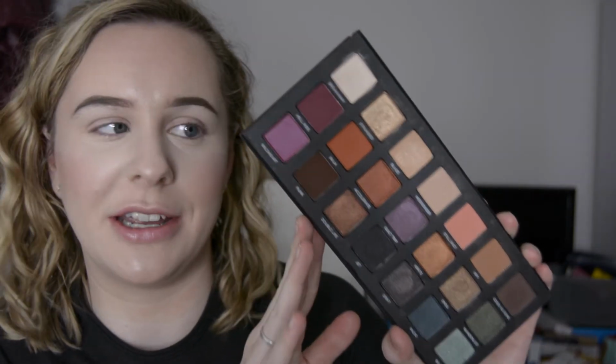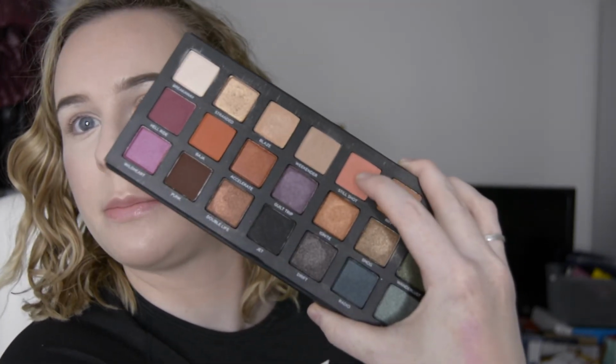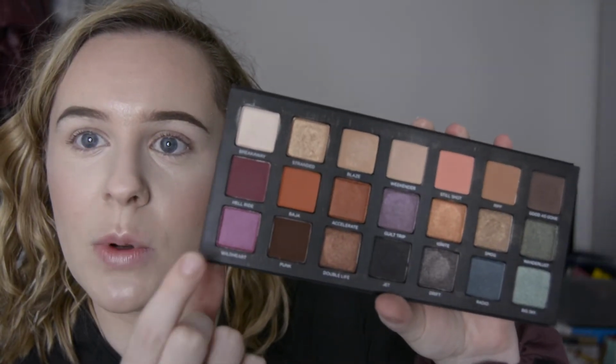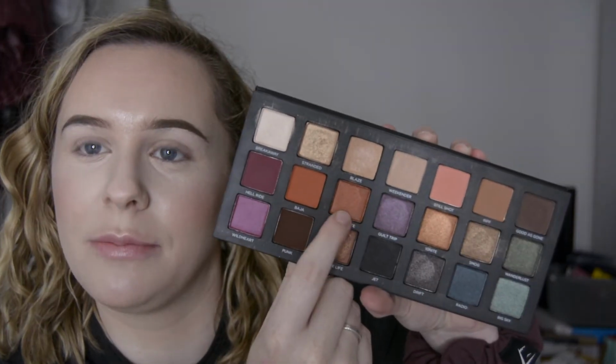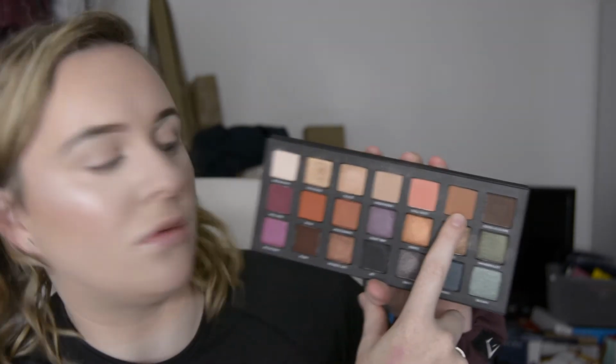So next up comes the hard part of making an eye look out of this palette. There's 21 shades on here, and I'm going to ask Siri to choose a couple, and we'll see how we get on. Hey Siri, choose a number between 1 and 21. The answer is 5. So the first shade is number 5, which is this peachy orangey colour. Number 4, so this matte nude colour. It's 15, this pink in the bottom corner. It's 10, so we have this copper colour. The answer is 6, which is this rusty colour.